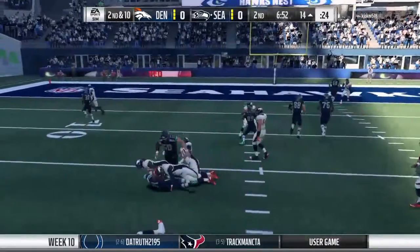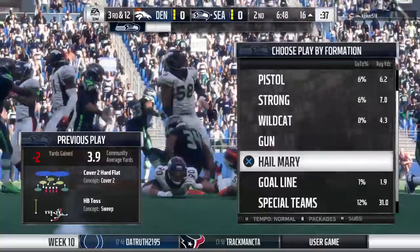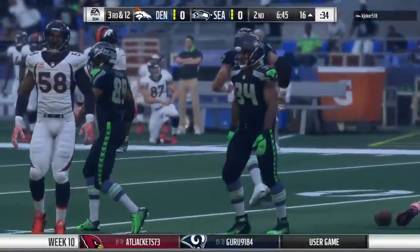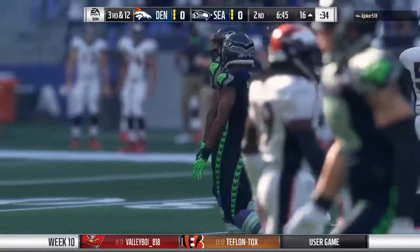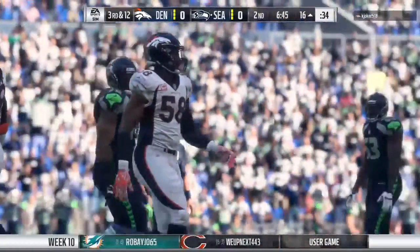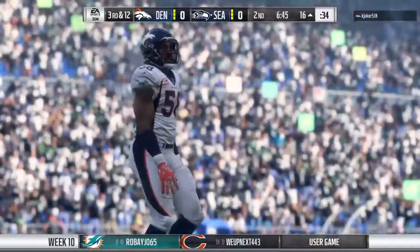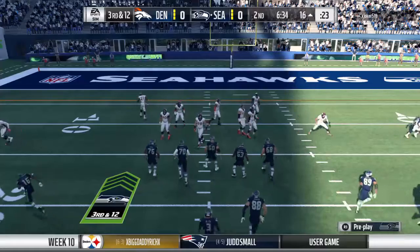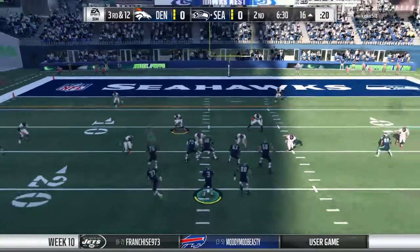Now a toss. This is Rawls. And he goes backwards here, losing yardage back to the 16. He lost 2 there, and it's third down. The Seahawks on third down. They've converted 3 out of 5 thus far. This is third down and 12.